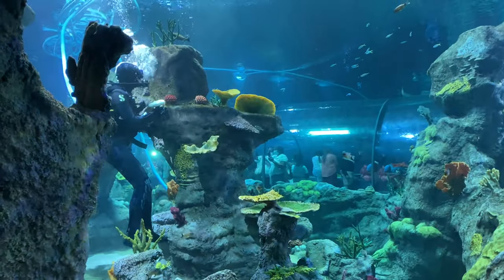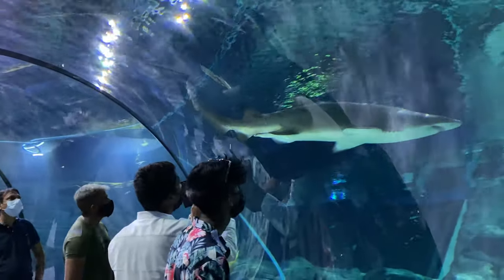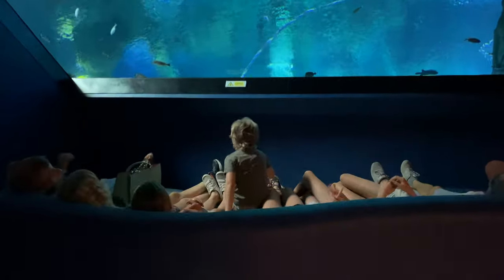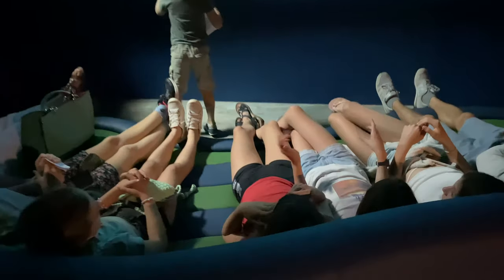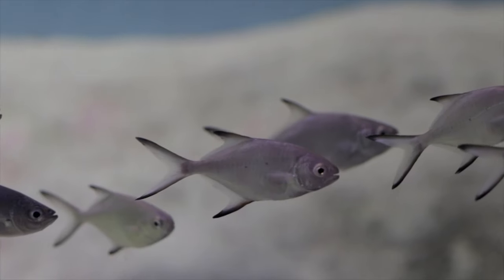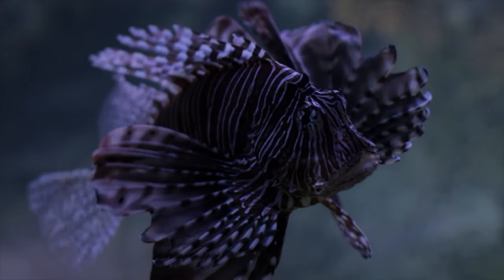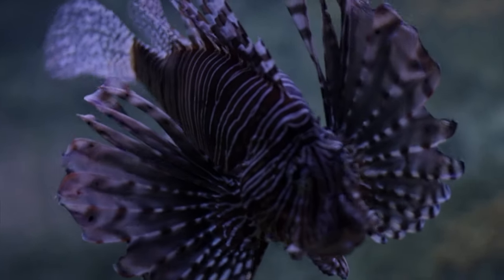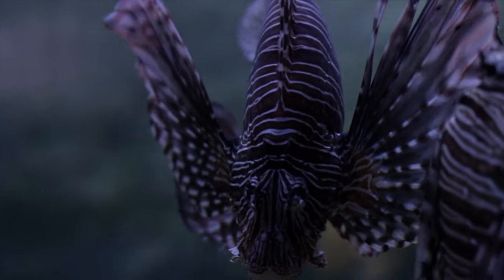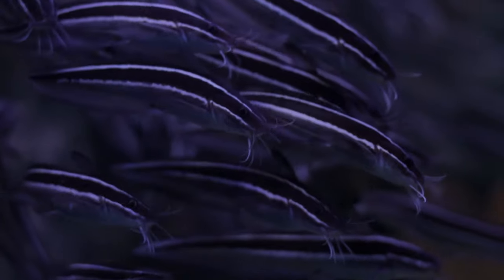Possibly the most impressive section of this entire aquarium is when one goes through that tunnel and you really feel like you're being immersed in the ocean. And look at this amazing couch where you can literally lie down and just watch the whole world go by. Honestly, I could spend all day, every day here.